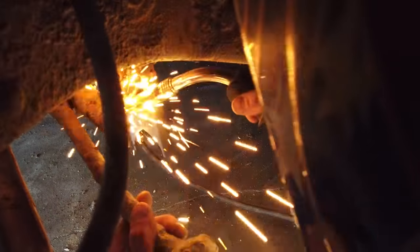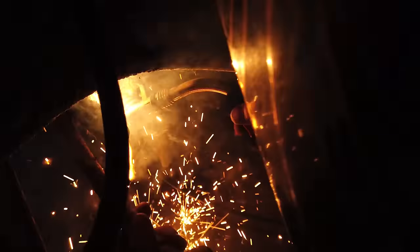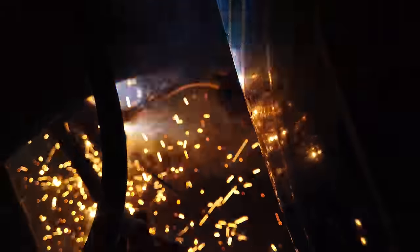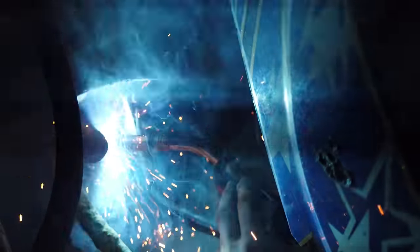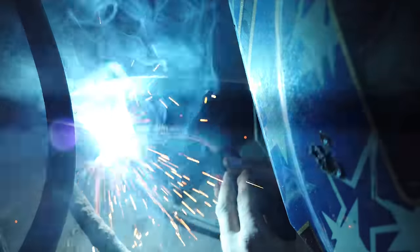No, sir. They're twisted. It's kind of dark in here. Maybe when you start welding, we can see. There we go. Real note, need to make sure we don't start a fire.